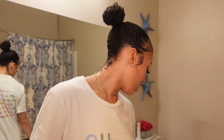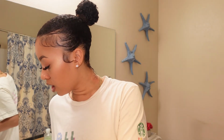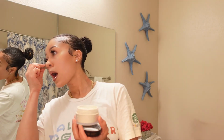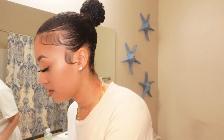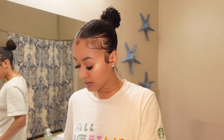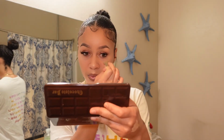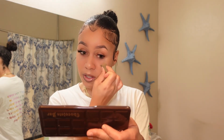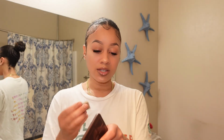Okay, and now that we have that, I do kind of want to go in with this powder. This is a Laura Mercier translucent powder, and we're just going to put it under the eye. Let me show you guys what I mean. I didn't put any concealer on, right? But because I didn't, this is going to do exactly what I wanted. I'm just going to put a little dab. We don't gotta go crazy, we're not baking, but just a little bit right here under the eye.